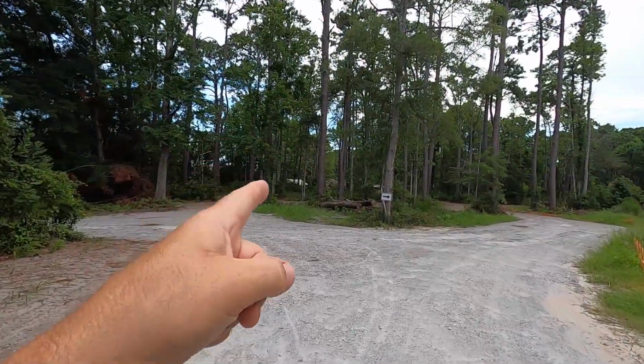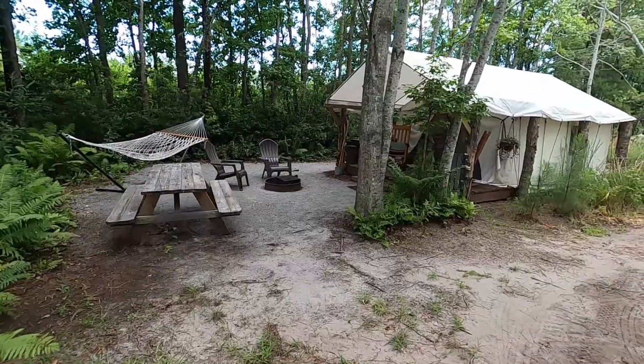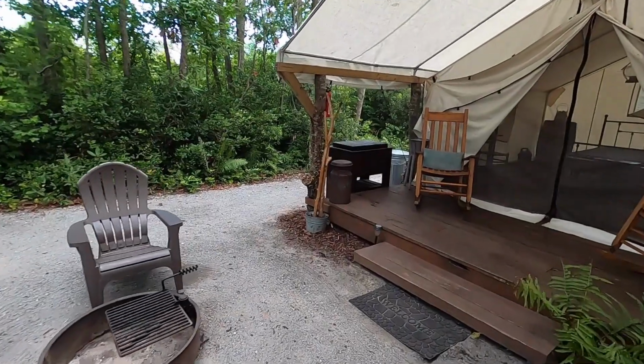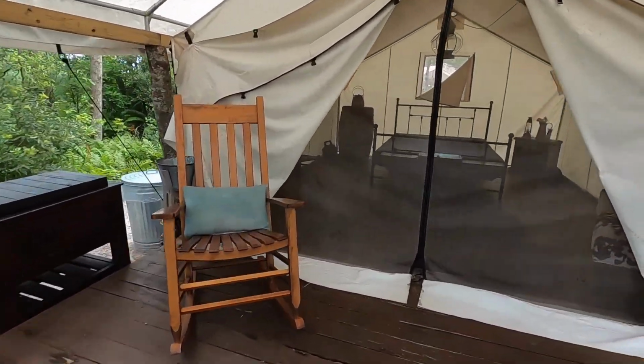Let's take a quick look at these glamping sites. There's 3 of those. It's not real hot out yet, but it is sticky. I'm sweating. Here's one of the 3 glamping sites. Really cute. Got yourself a hammock. Of course, a fire pit. This cooler out here. Look, it is a cute setup. I'm not going to go in, but we'll take a peek.